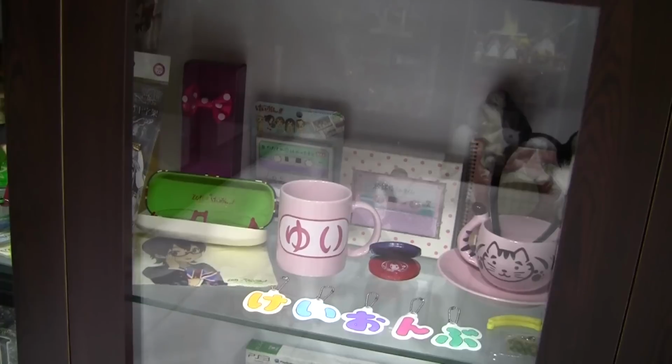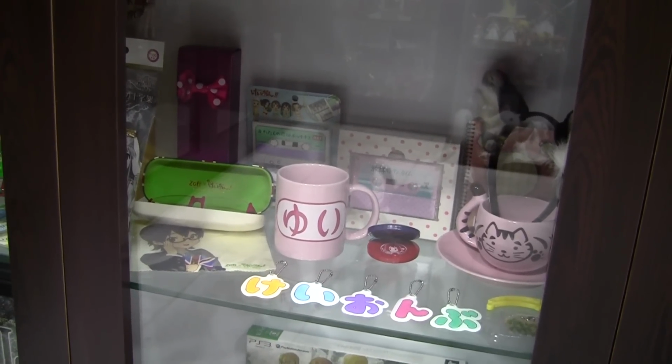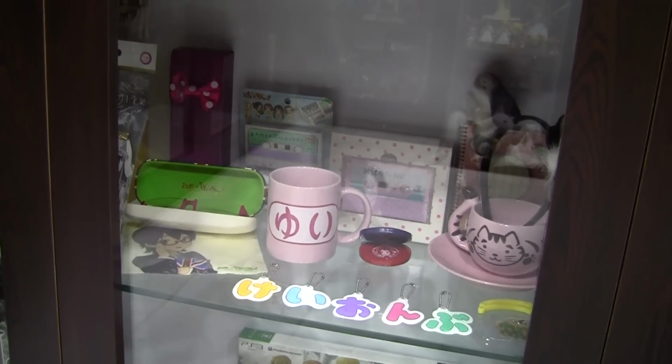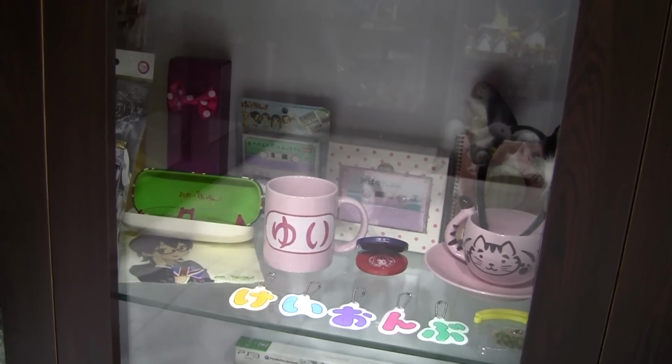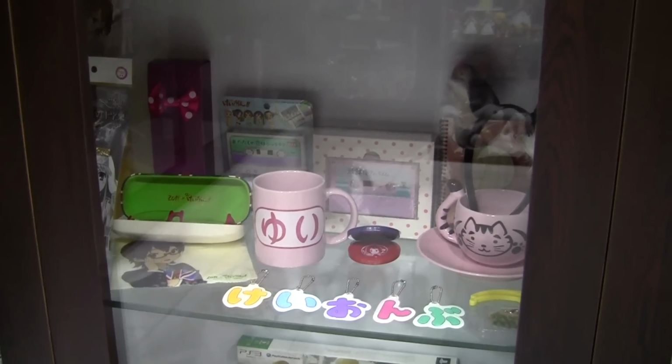K-On! Including Nodoka's glasses, the K-On! Boo keychains, Yui's mug, Yui's castanets, Yui's pencil case, Yui's hair clips, Yui's notebook, Azusa's Nekomimi, Azusa's cup, My Love is a Stapler, and the pink cassette from the end of the series.